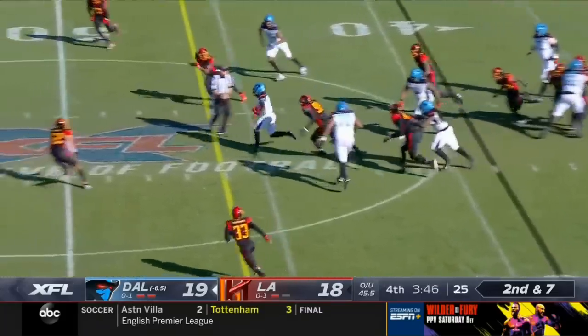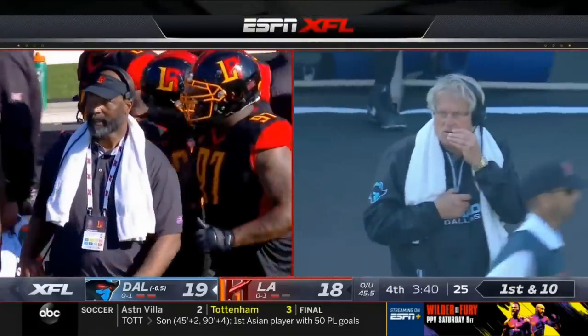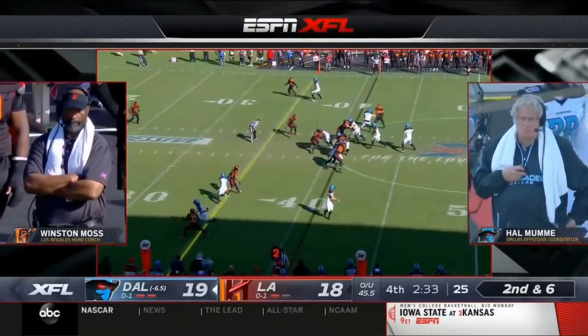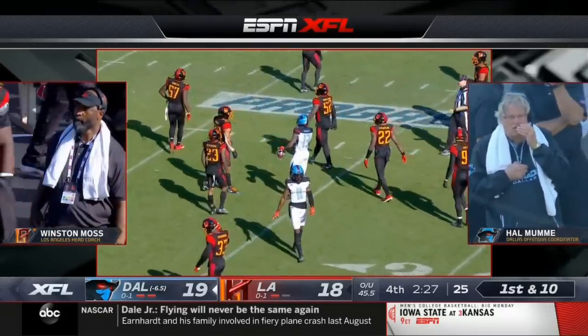Pressure coming. They run it. And it's a huge hole for Cameron Artis Payne into L.A. territory. Pick up a 16. The sideline. He wants to throw it. And he finds that hole. Complete to Jeff Bidette. All right, get on the ball. Don't let him rest. Get on the ball.